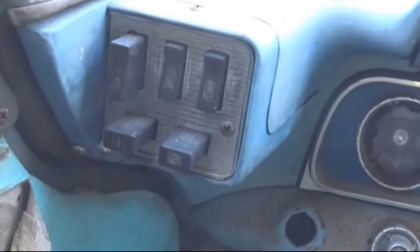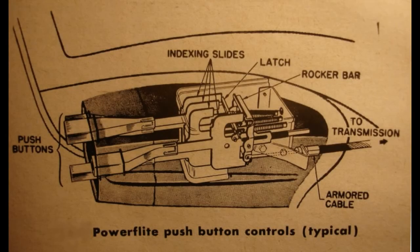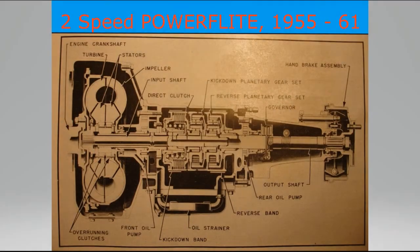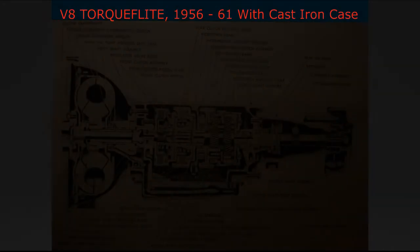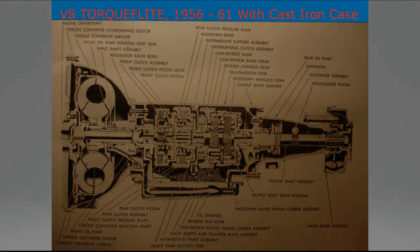This is what they call the transmission push-button control unit. In 1956, the Chrysler Corporation introduced the push-button controlled two-speed automatic called the Power Flight. And starting in 1957, an optional alternative was the new three-speed automatic, the Torque Flight. Now, these late 50s Chrysler automatic transmissions did not have a parking gear.